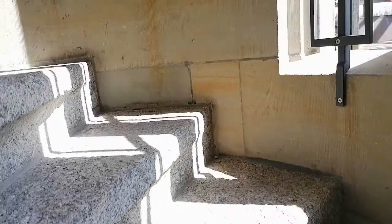On the first floor. We're here in the top. I lost my breath now. But it's good to be up here.